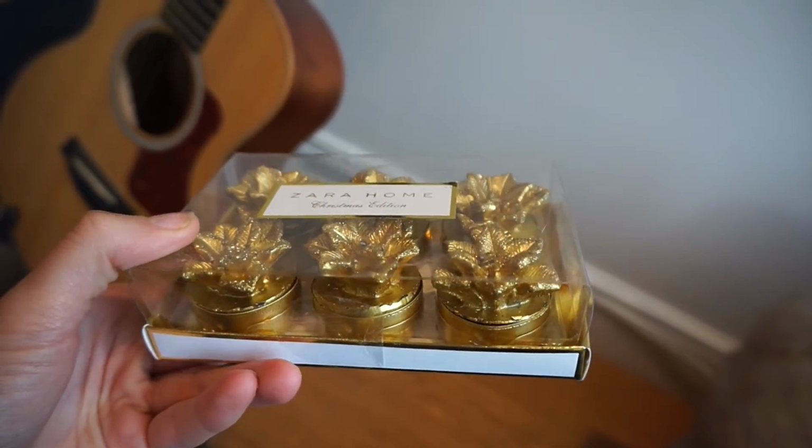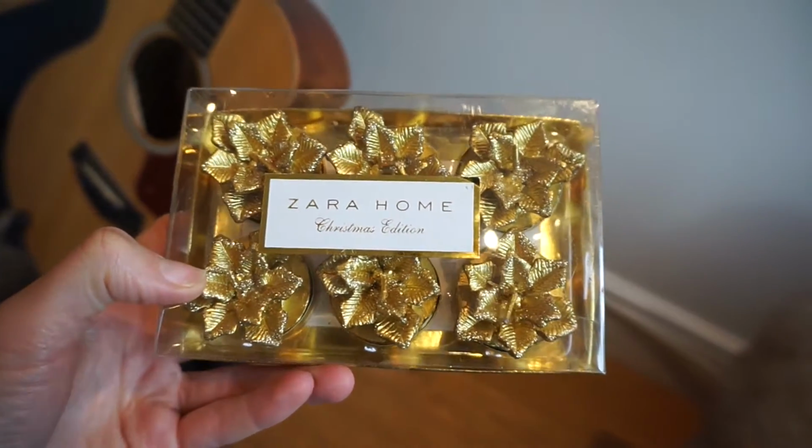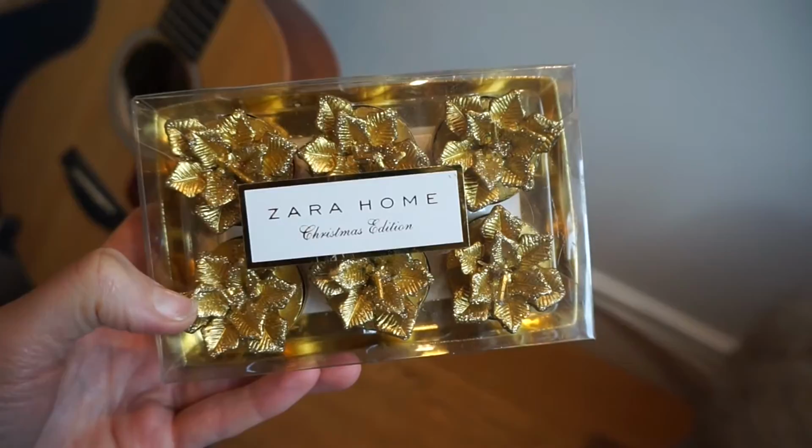First things first, I found and fell in love with these ages ago, just when the shop started stocking Christmassy things. They are from Zara Home, they were £8, but I don't know if it's going to focus, so I think I might have to do a separate shot of everything later. These are just the most beautiful candles and I think they're going to be really cute if I'm ever doing a dinner or whatever on the table. They come in lots of different shapes, I saw on the website they've got more, but these are holly leaves. So that's my number one, which I'm really excited about.